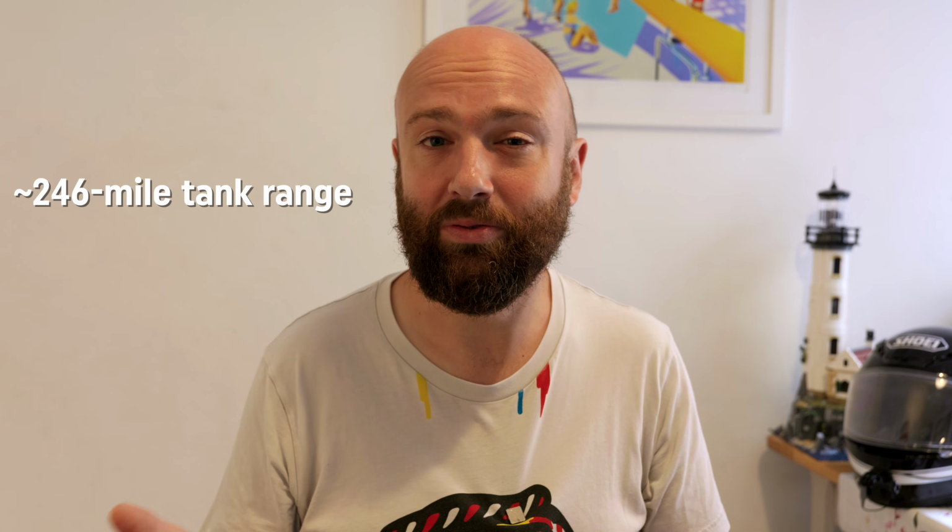So I've worked this out and it's going to give a tank range of about 246 miles on a 19-litre tank in optimum conditions. I guess in the real world it's going to be more like 210, 220, but obviously again the GS Adventure will probably be coming, which will do your 300-mile days.